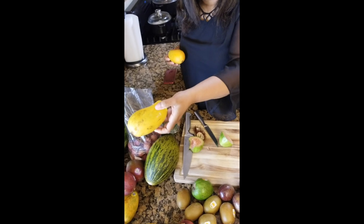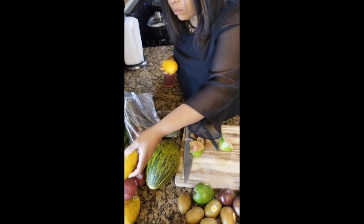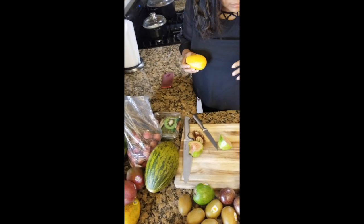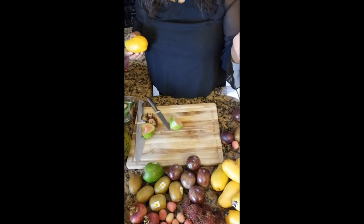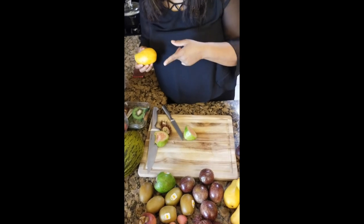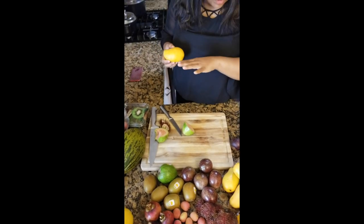You see them called yellow, honey, ataulfo, or champagne. Oh yeah, they're champagne. They're basically all the same. They might have slight differences, but they're all the same. They kind of remind you of them, but they're not Haitian. I thought those were the Haitian mangoes.